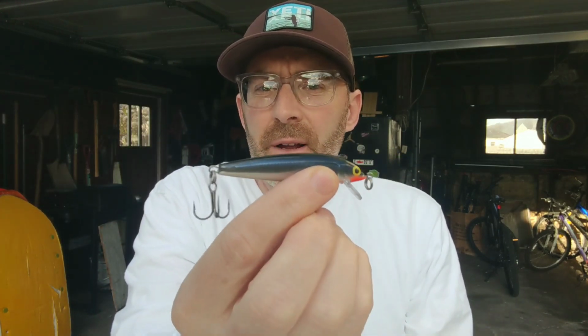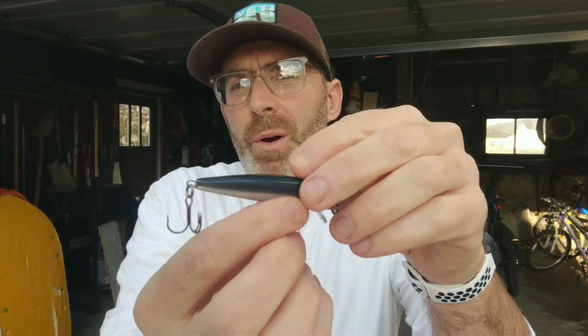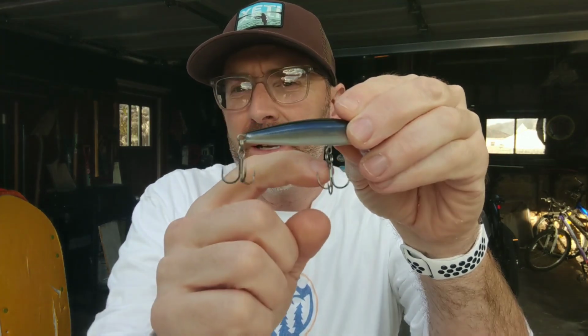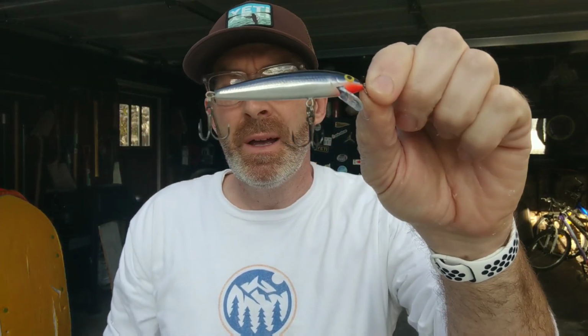Now the downside to this is they're more expensive. Okay, they're going to cost you a little bit more money. They do require a little bit of maintenance. Your hooks might get bent, they might need to be sharpened, you might need to swap them out. They do tend to get snagged. I've lost a lot of them. Those hooks get snagged on weeds or rocks or whatever and you lose them.